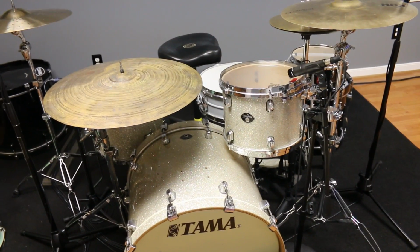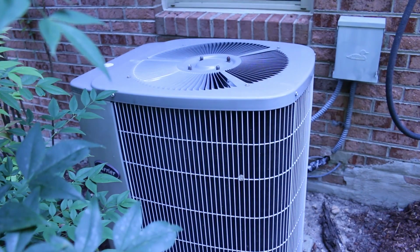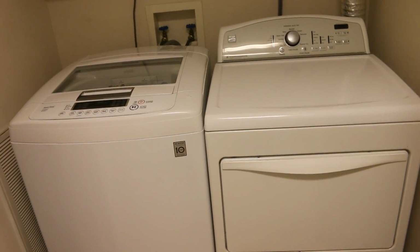So just for reference, the drums are right here and the road is over there. But behind the wall that is behind the drums is my AC unit. It's not super loud from the inside, but it is noticeable. And then in front of the drums, behind this door, is my washer and dryer, which obviously they're not running all the time, but when they are on, it is really annoying to hear in the background.